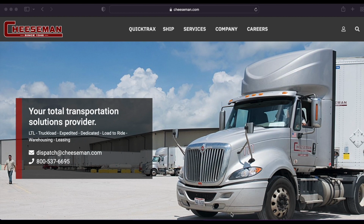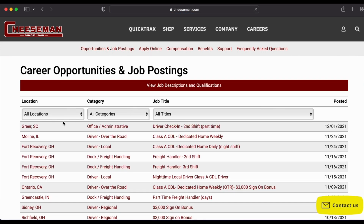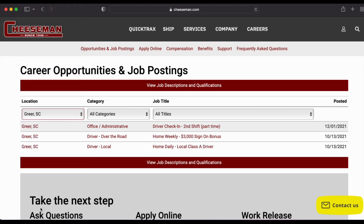Just like every other company in today's world, Cheeseman has a website. It's cheeseman.com. When we look under careers, we will find opportunities and job postings. We're going to click on opportunities and job postings, and we're going to see what jobs are available. We'll choose our location that we're looking for. Let's first take a look at Greer, South Carolina. We have a terminal in Greer, South Carolina.